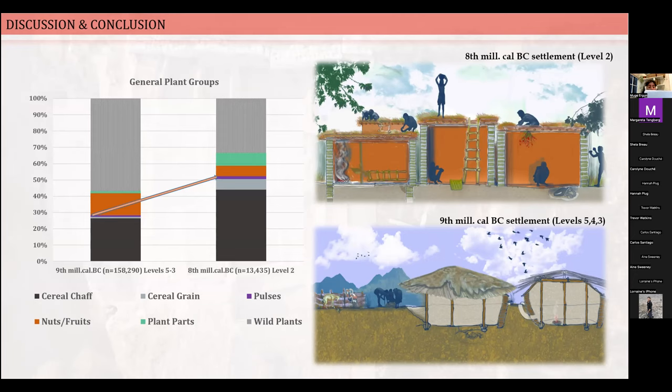As you can see on the graph, cereals and pulses only represent 30% of the assemblage at that time in the 9th millennium settlement. On the other hand, the 8th millennium settlement indicates an increase in crops, mainly cereals, which we interpret as an increasing focus on plant cultivation. And plant parts, which are highlighted here in green in level 2, are more abundant, mainly consisting of reed cone nodes, which we can say also increase in time.